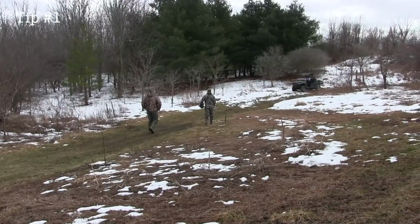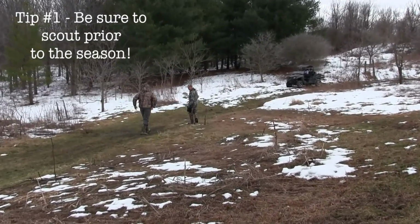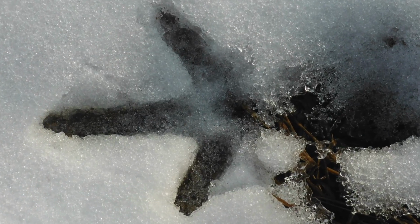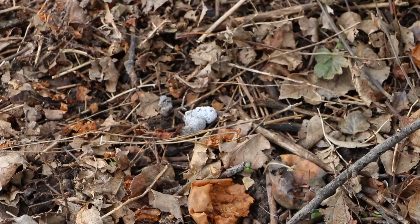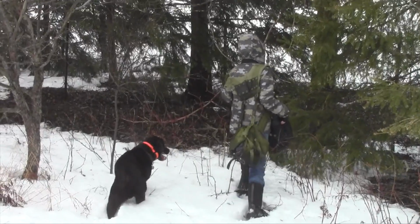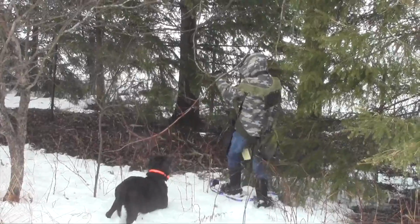Hi everybody, welcome back. Scouting is probably one of the most important aspects of turkey hunting, and starting your season on the right foot. Obviously you can't shoot a turkey if there's no turkeys in the area that you're hunting. So finding out where the turkeys are, then getting permission to hunt those properties, and then being able to understand the lay of the land and the natural flows of the property that you're going to be hunting.